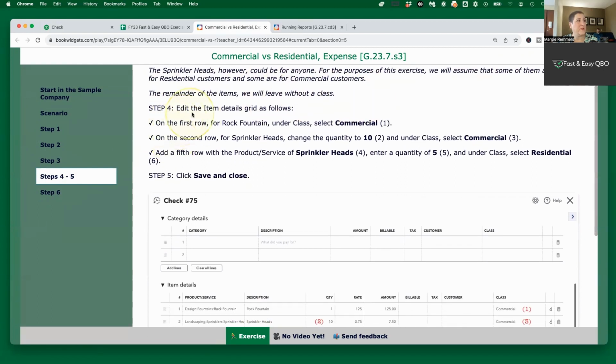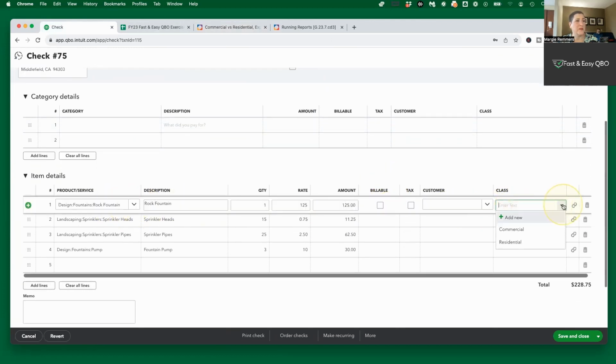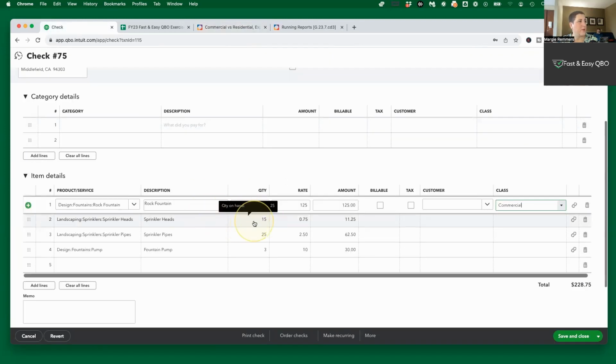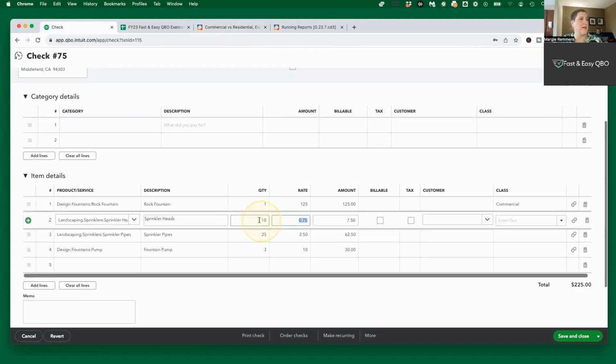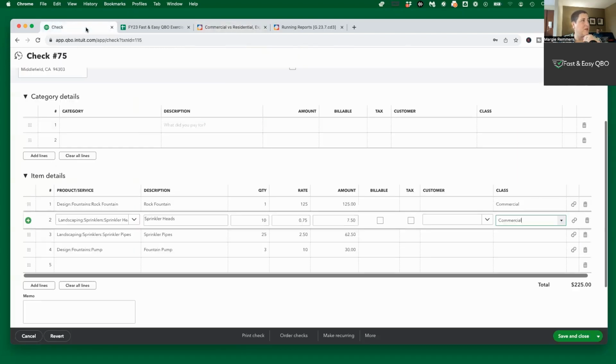Okay, so we're going to edit the items grid as follows. On the first row, rock fountain, under class, select commercial. Okay, so here we go. Rock fountain, under class, we're going to select commercial. On the second row for sprinkler heads, change the quantity to 10 and select commercial. Sprinkler heads, we're changing that quantity to 10 and we're going to select commercial. Okay. Add a fifth row with the product service of sprinkler heads. Enter a quantity of 5 and under class, select residential.